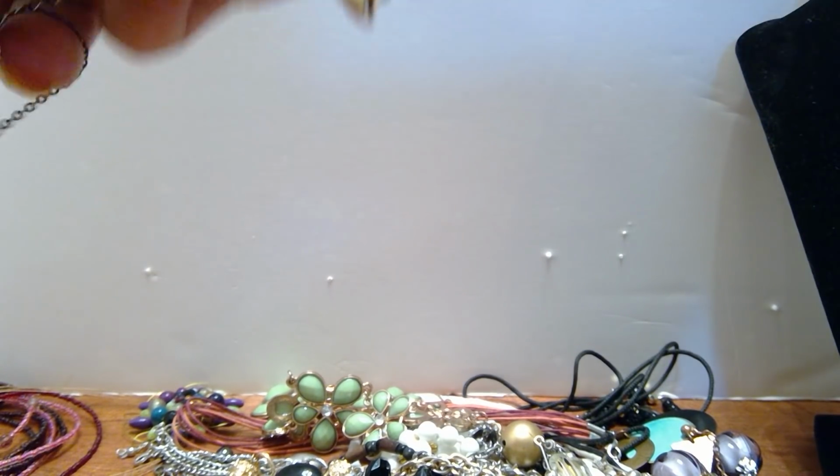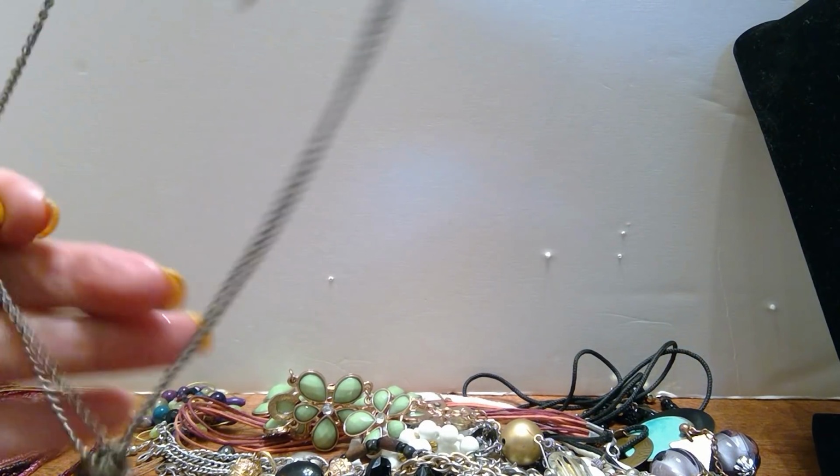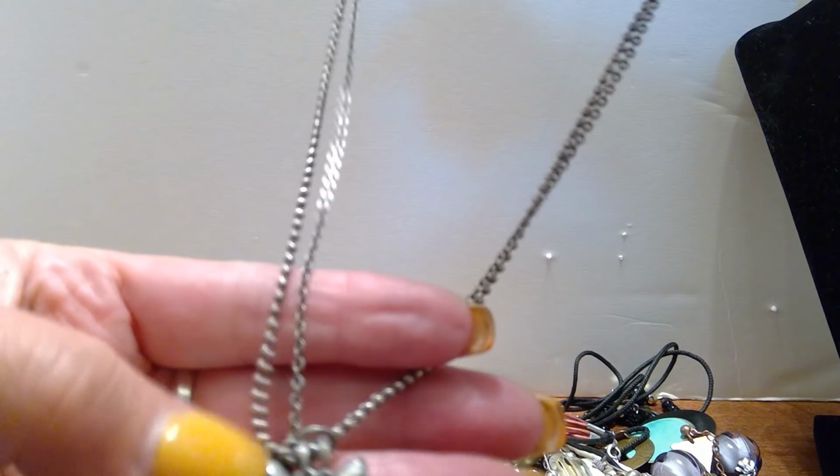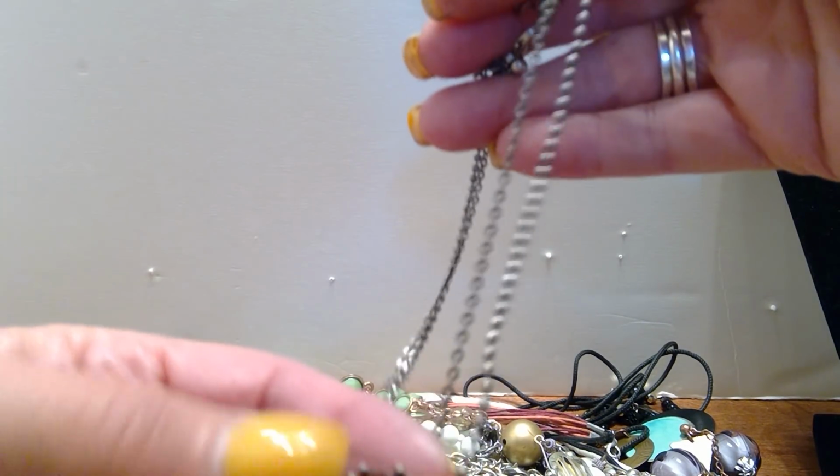That one I think I actually have a use for. I might actually have something I can wear that with. This is cute, very cute. It's got a ladybug.